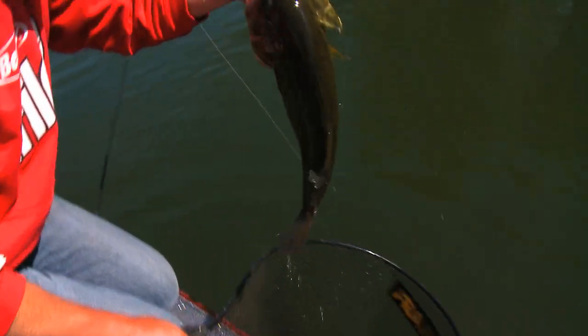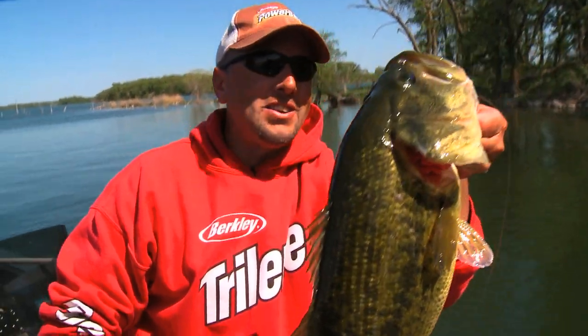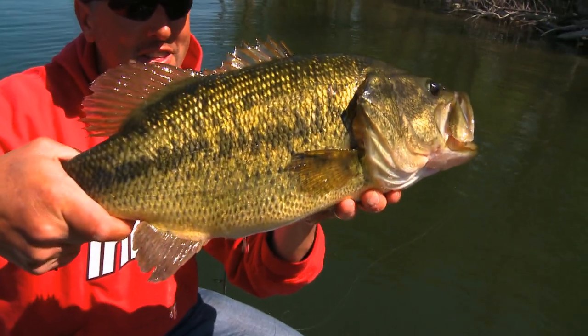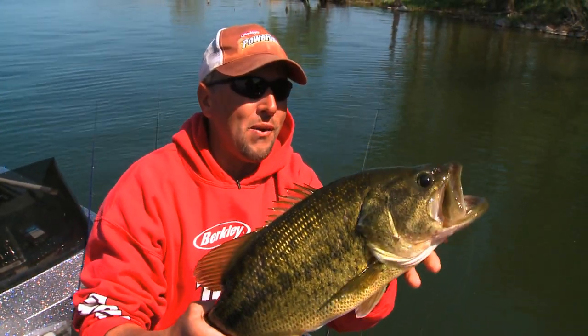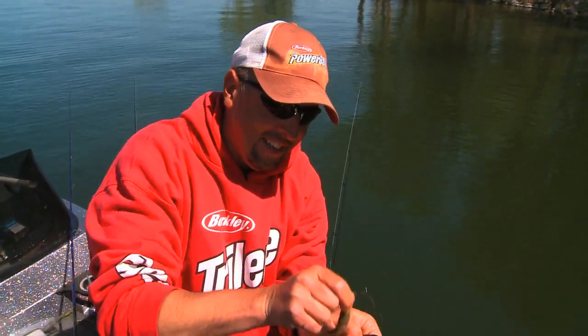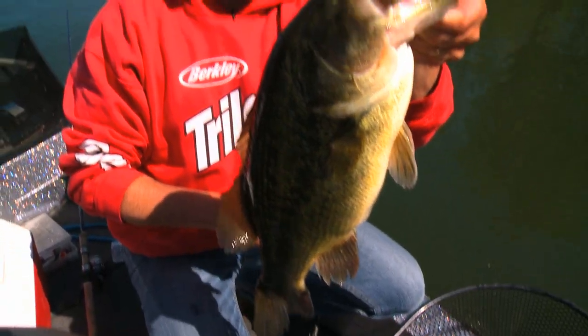Look at this fish, man. Wow. If you don't think South Dakota's got some incredible multi-species fishing, I mean, look at how fat and healthy these big largies are, the pike, the walleyes. I am so happy I had the opportunity to come out here and fish with North American Fishermen for these giant fish of South Dakota. What a great fishery. That is a giant, man. Congratulations.